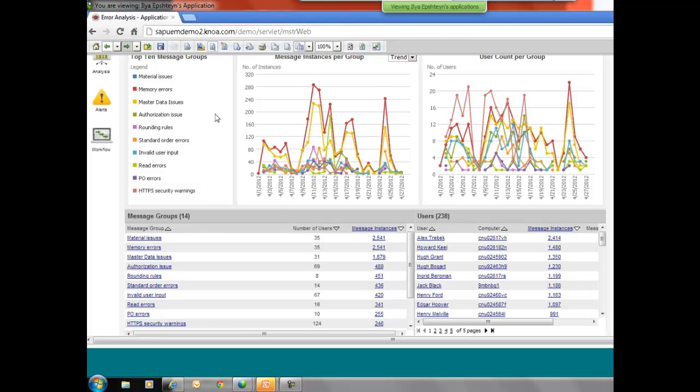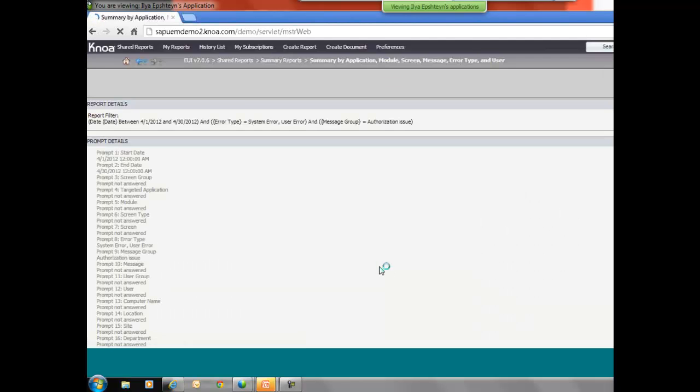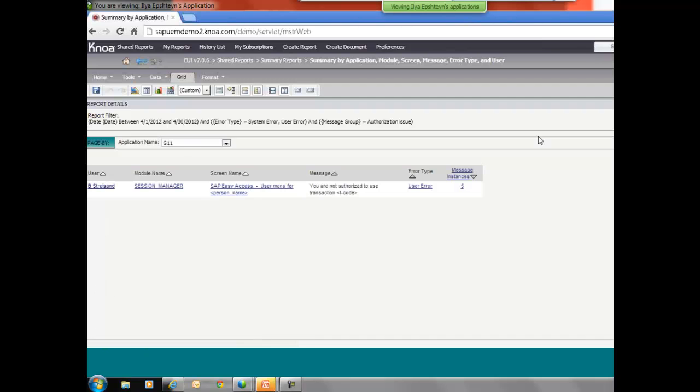So here you have an example. We're looking at top 10 user errors and some system errors within the enterprise, and you can see for each issue exactly how many users are experiencing it, everything from material issues, memory problems, authorization issues. You have here 69 users experiencing authorization issues, 488 times. With a NOAA solution, you could quickly drill down. You could actually identify who those users are.